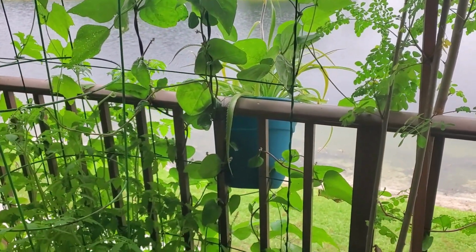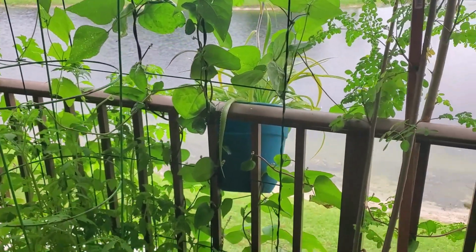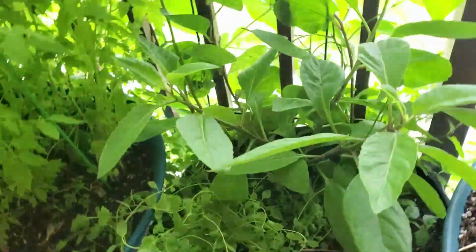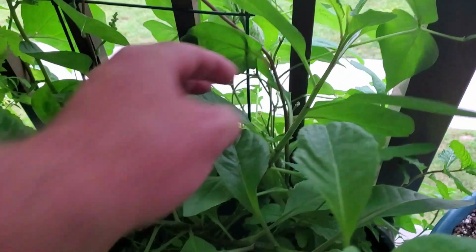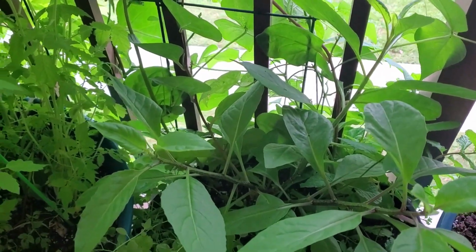I just think it's really neat. So it's one of my token, I don't know, gimmick plants. Down here I've got more oregano, and this thing is huge. I've got to trim it back. This is actually a Chinese spinach, and this one was a starter that really wasn't doing anything, and it seems to have taken off here recently.